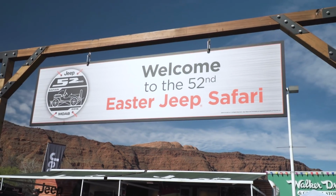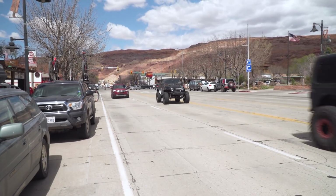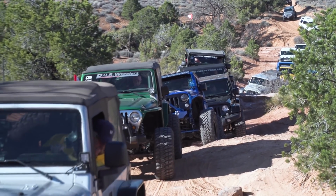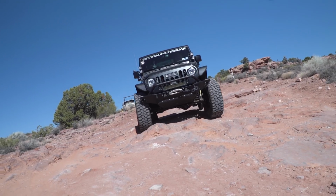So here we are at Easter Jeep Safari 2018 in beautiful Moab, Utah, and I could not be any more excited to check out everything that EJS has to offer. As you can see behind us are some of the concepts that Mopar and Jeep bring to EJS every year. We're also going to be hitting the trails with the Deegan 38 Jeep, the Jeep that we built for Brian Deegan, and I could not be any more excited about that. It is truly a dream come true to hit the trails out here in Moab.